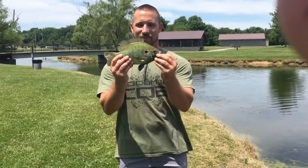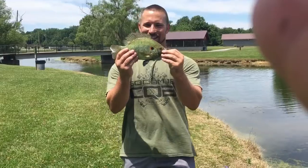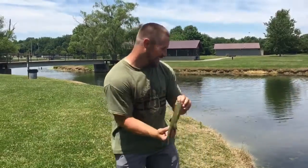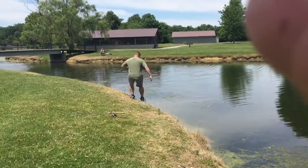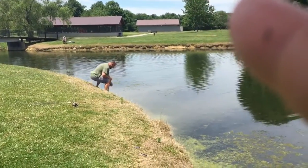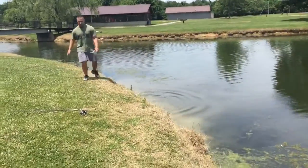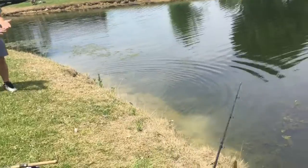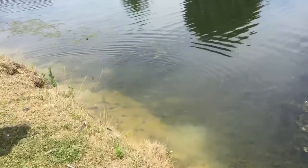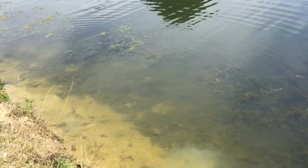That is the biggest bluegill, red ear, I've ever caught. Look at that thing. All right, that's good. Which bed did you catch it off of? Just right there. He went right back on it.